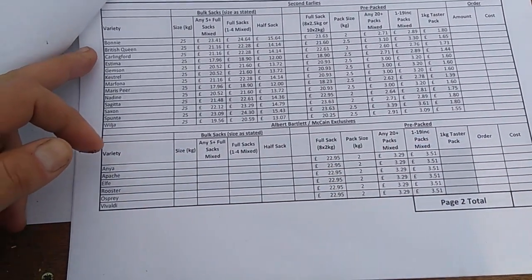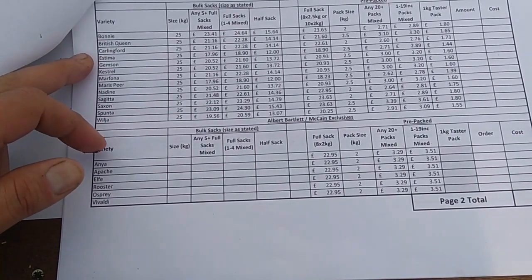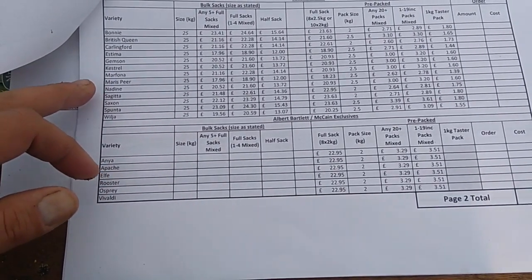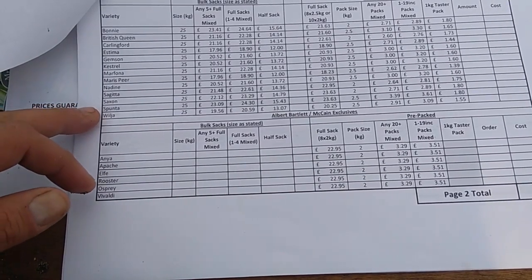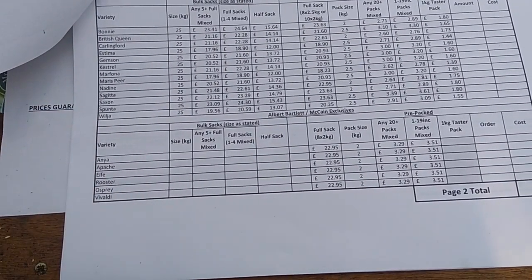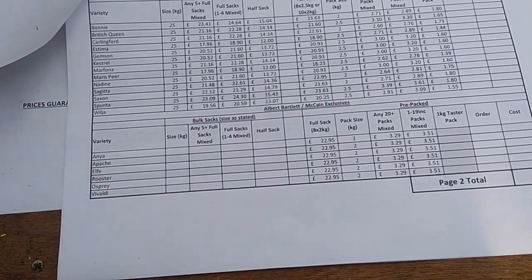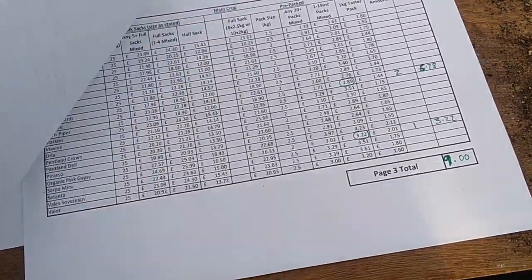But you can see that you have got a selection there that you can choose from, all the way from Bonnie, British Queen, Callingford, Estima, Jemson, Kestrel, Marfona, Maris Piper, Nadine, whatever that is, Saxon, Spunter, Wilja, and your Albert Bartlett's there. Rooster I've had before. You get them in the shops, and Vivaldi. But I'm not getting any of those.